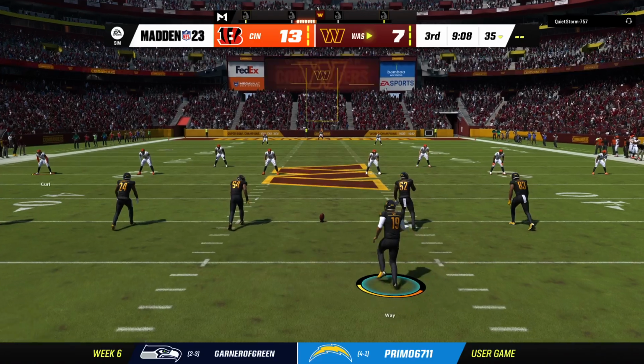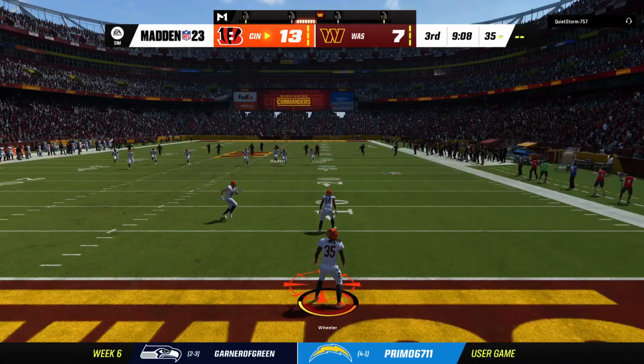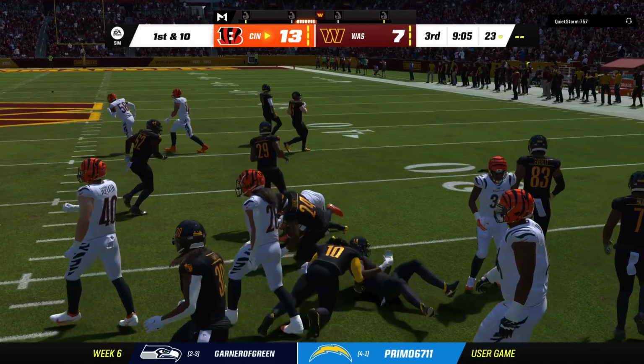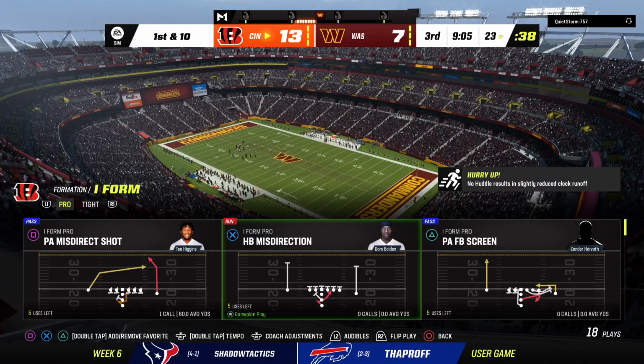Kick team out there for the Commanders as they send this one away. Taken at the goal line. And ultimately cannot get this out to the 25-yard line as he's dropped at the 23.